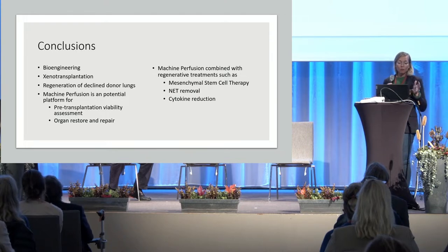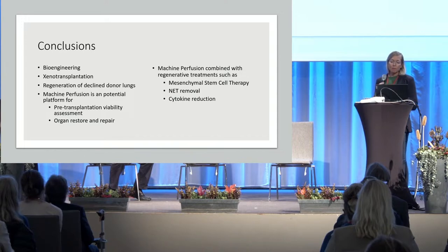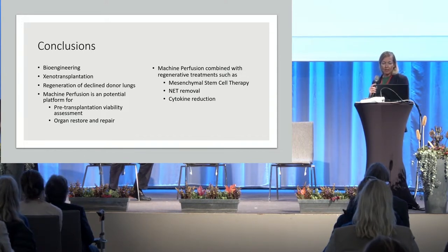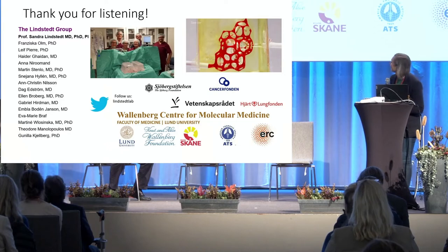So regenerating declined donor lungs lies closer to the clinic, and you can use machine perfusion as a treatment platform. And we think that mesenchymal stem cells and cytokine reduction is something that is really promising. We also work with NET removal, but I didn't have time to comment on that. So thank you so much for listening.